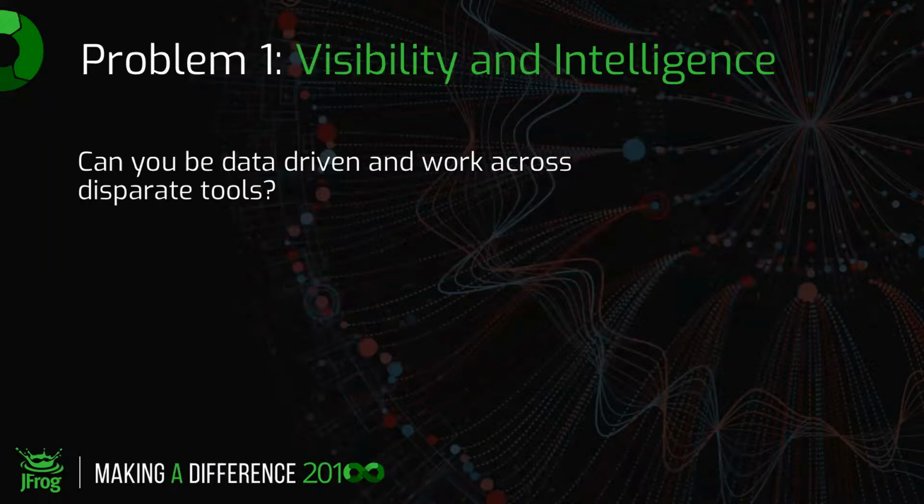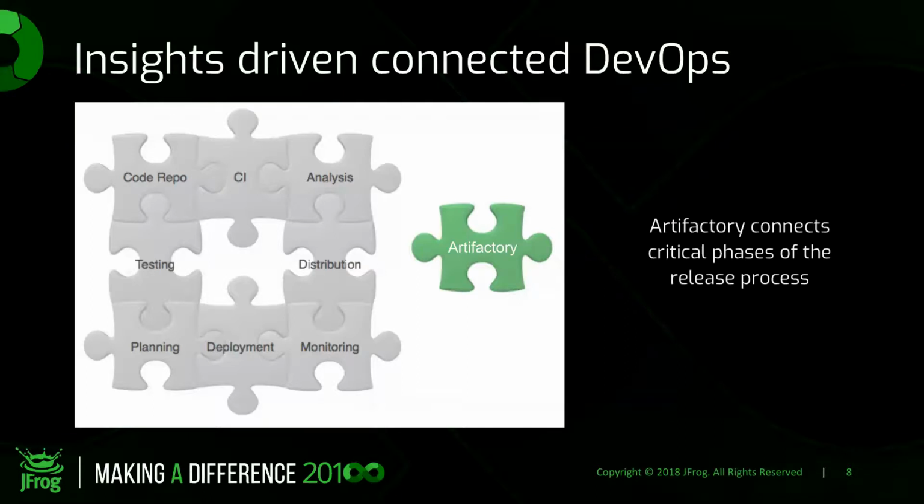We've known for a long time, from the very first process improvement lecture I ever took, right? The first thing we were told is you have to measure things, because if you can't measure them, you can't improve them. So how do you start doing that? And we spent a lot of time thinking about the DevOps process.